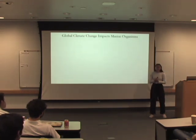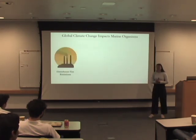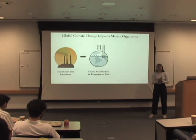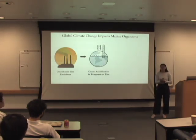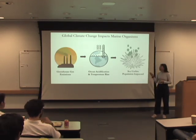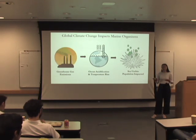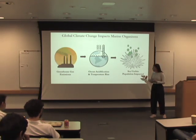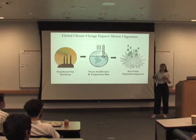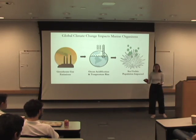The consequences of global climate change threaten the survival of many marine organisms. Climate change due to greenhouse gas emissions contributes greatly to ocean acidification and ocean temperature rise. Ocean acidification is basically when the water becomes more acidic. These events, in turn, impact calcifying organisms such as sea urchins. Calcifying organisms use a chemical compound to build their skeletal structures. And basically, when the water is acidic, these chemical compounds are limited in abundance.